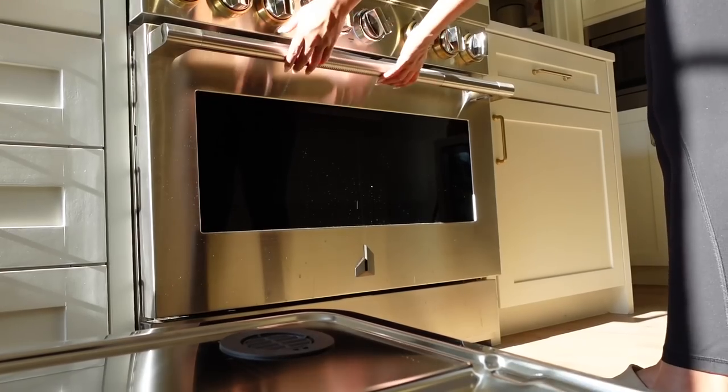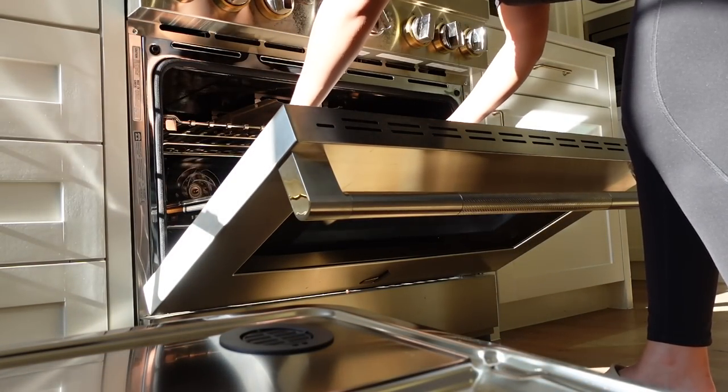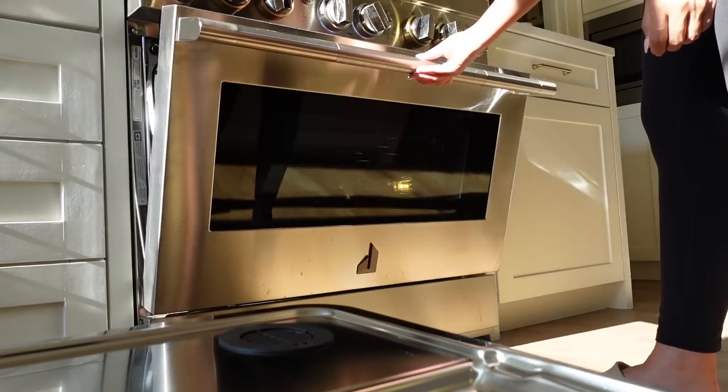And then I'm just gonna go ahead and place it in the oven. I followed the instructions for the cinnamon rolls, like on the packaging. I want to say it's like 350 or something like that. And they take about 25 minutes.